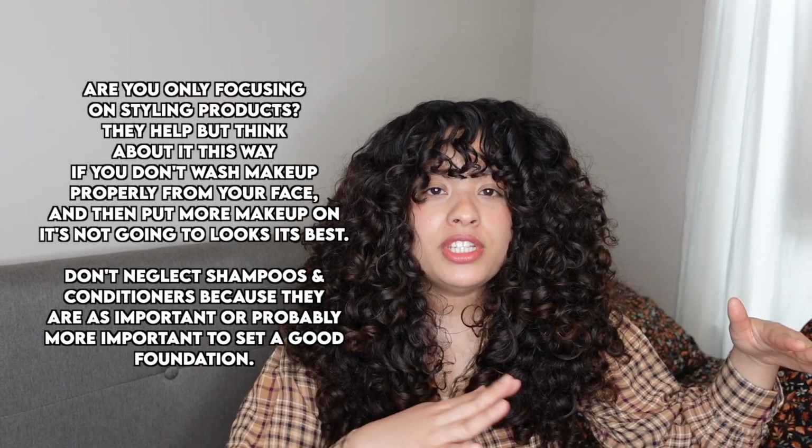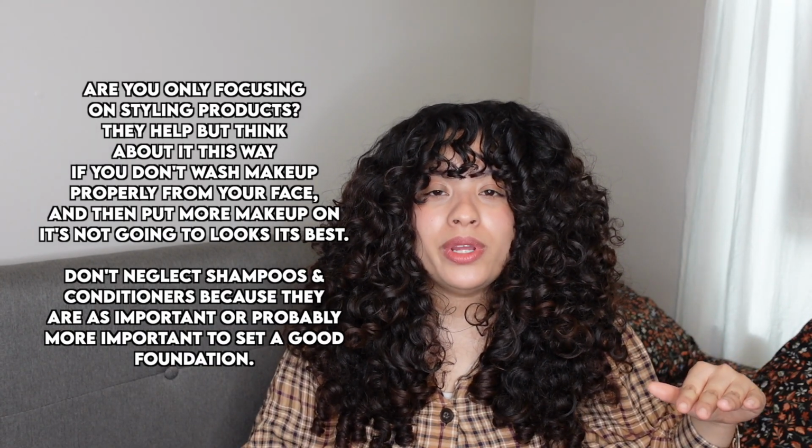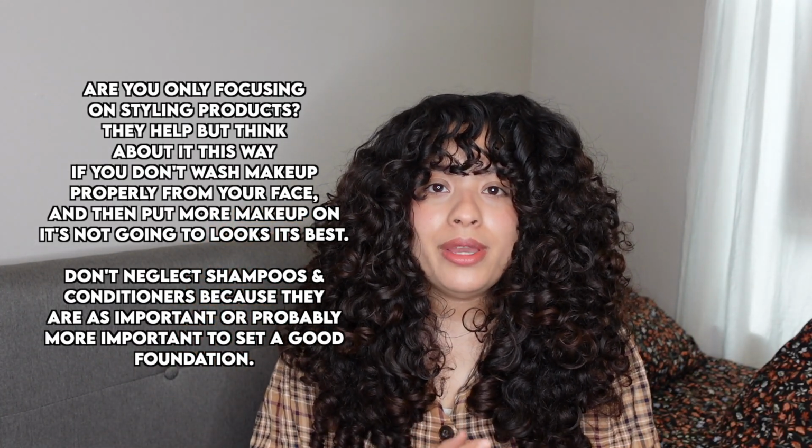The shampoos, the conditioners, and the treatments you use, that's the foundation to a good routine and what is going to help your styling routine just look really, really beautiful. So stylers are really important.